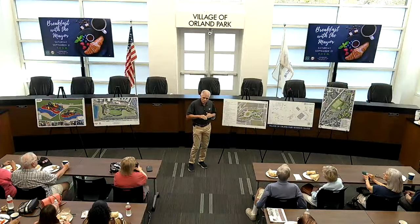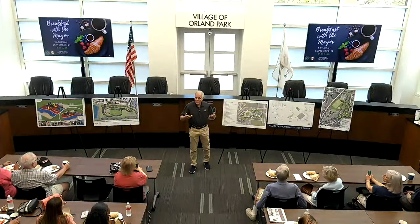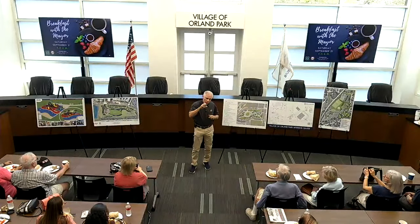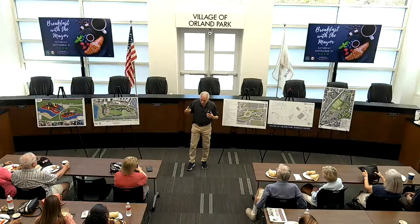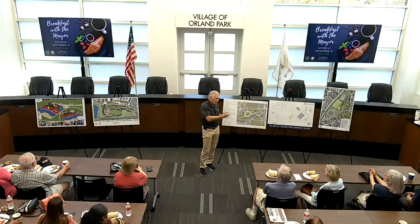So the way a TIF works is the current property tax levels are frozen, and then obviously new buildings get new assessments and they generate property tax. Any of the property tax over and above that floor goes into the TIF. So no money's coming out of anybody's hands, no money's coming out of the taxpayers' hands. It's just anything that's in there goes directly into the TIF, and that's what's used to pay back the bonds or pay for things.